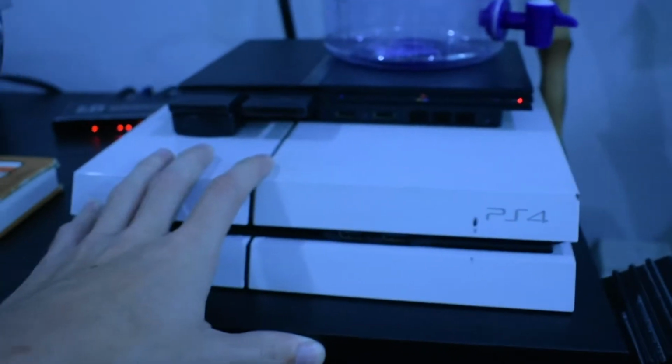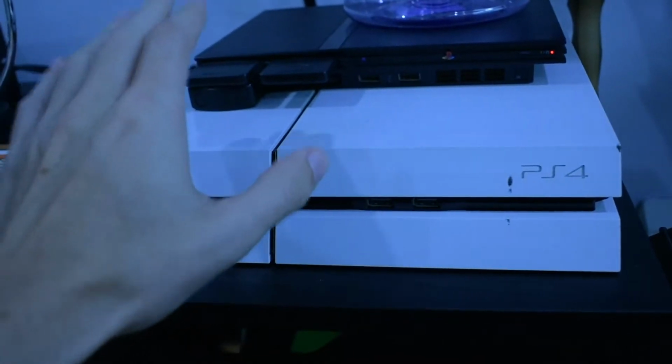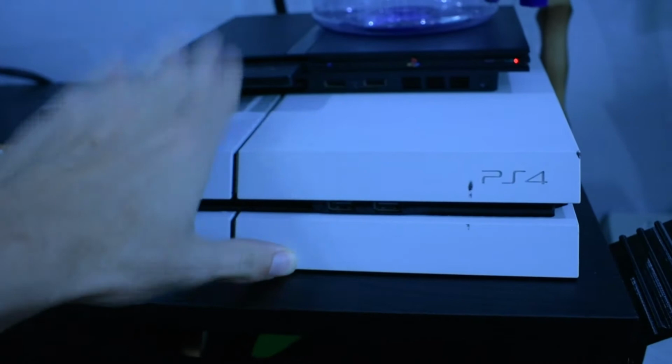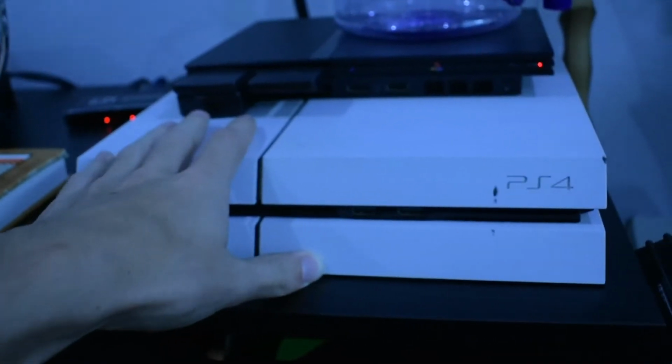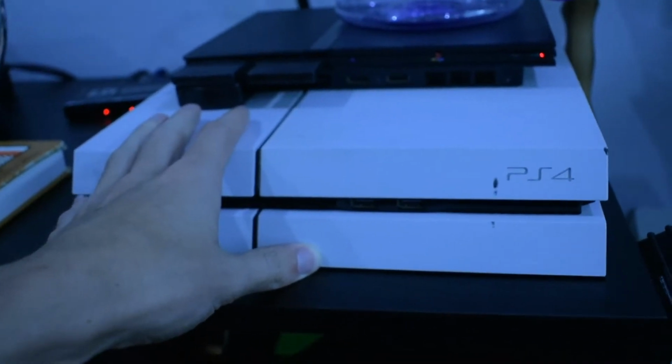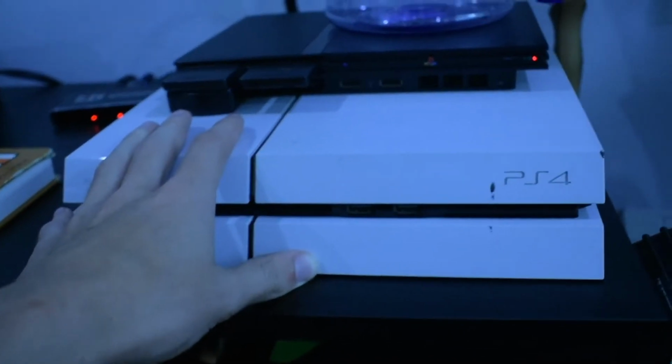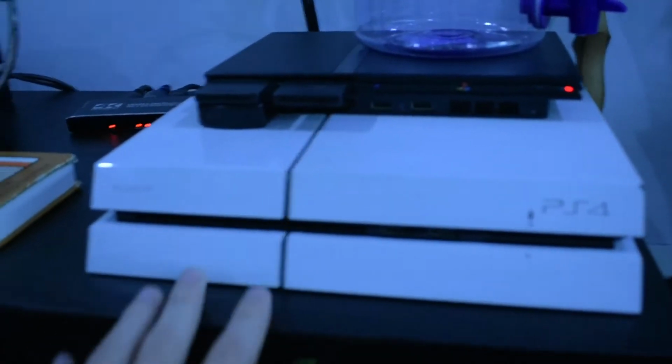So usually, like this one was the Destiny one that I got for Christmas. So this one came with Destiny, which I played the hell out of until I realized that you had to buy the DLC to play the story, which is like the best part of the game, and I didn't want to pay $60 for like another $30 for an unfinished game, basically.